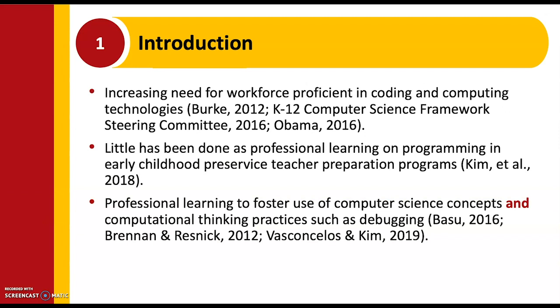There is an increasing need for a workforce proficient in coding and computing technologies. However, little research has been done on professional learning on programming for early pre-service teachers within teacher preparation programs. Professional learning should foster the use of computer science concepts and computational thinking practices such as debugging.